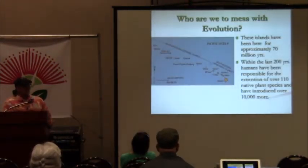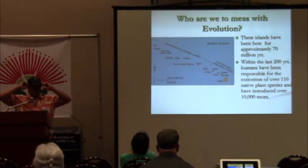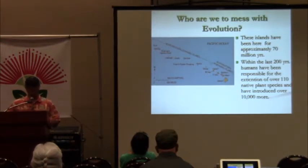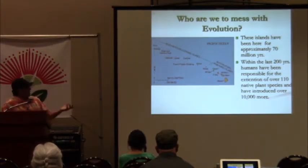So the problem with this is that today we have almost 10,000, maybe even more, plants that we've introduced into these islands over the last 200 years. We almost have every single ecological zone found throughout the world that would allow us to grow every single plant from the world here in Hawaii. And really, we're introducing things at a rate way faster than Mother Nature ever would.